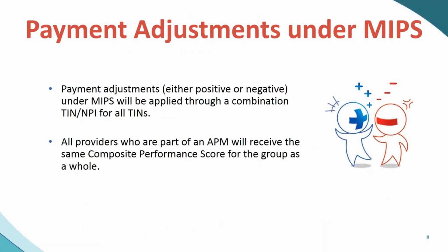All payment adjustments flow back to the TIN NPI, whether or not you're part of an advanced payment model. So you may end up reporting certain things together. You may get judged together because CMS assigns the same composite performance score for all members of the APM. But when it comes time to reward or penalize, it's done at the TIN level for members.